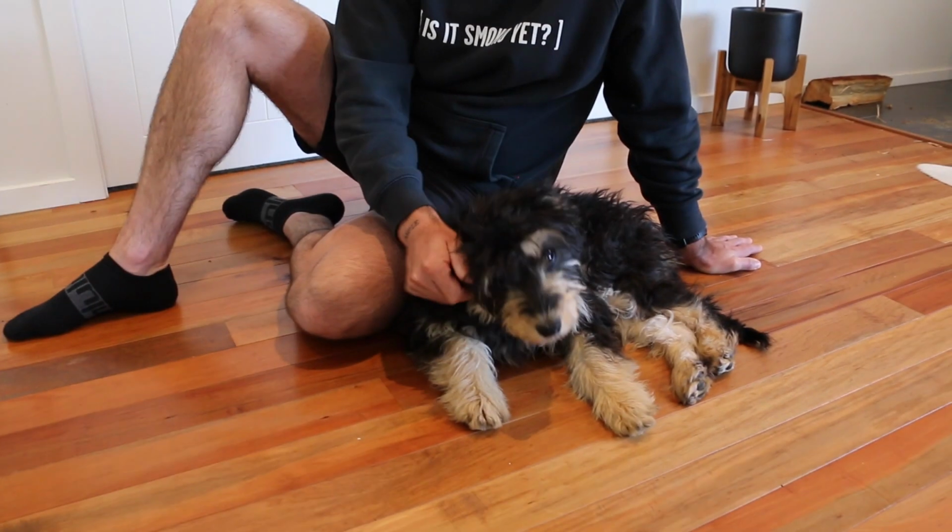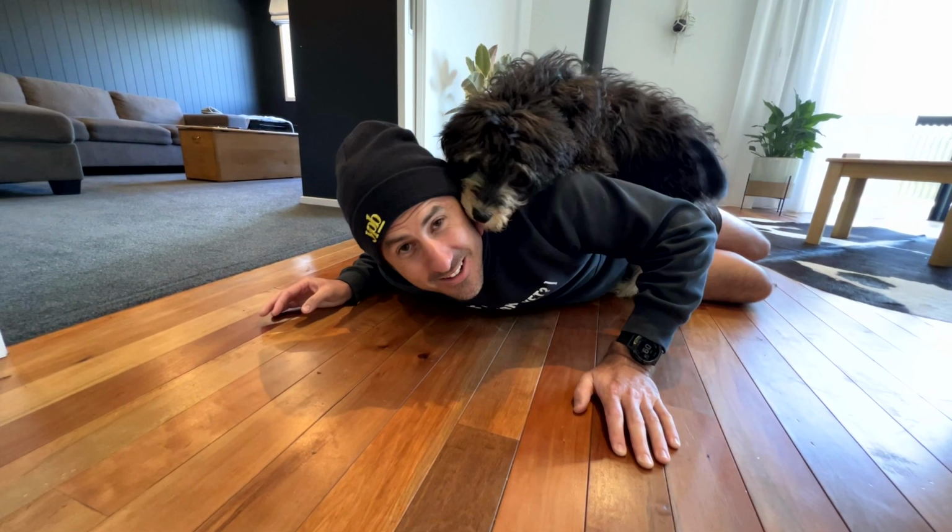Coco seems to love it. She's not opposed to just sleeping anywhere in here on the floor, plonks herself down in any old spot.